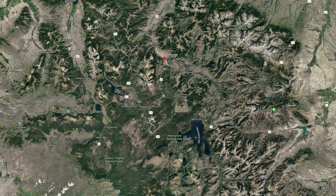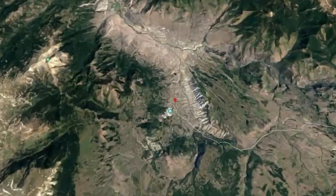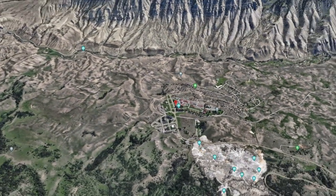Yellowstone is vast, and there's no way you can see the whole thing in a day. These are our favorites, and we hope that if you have a few days in the park, this will give you some ideas of what to do.